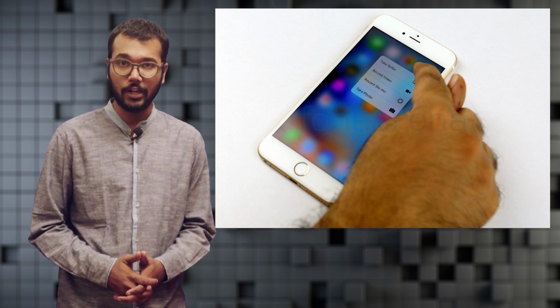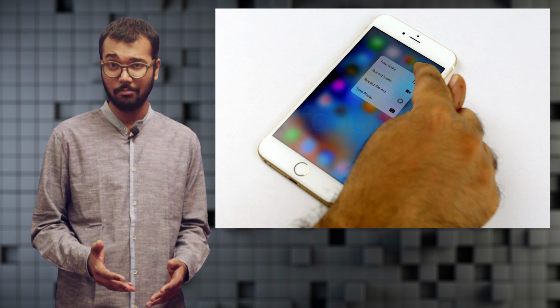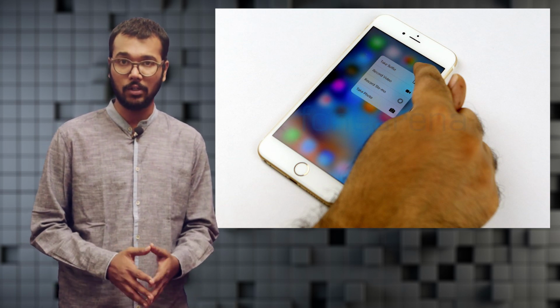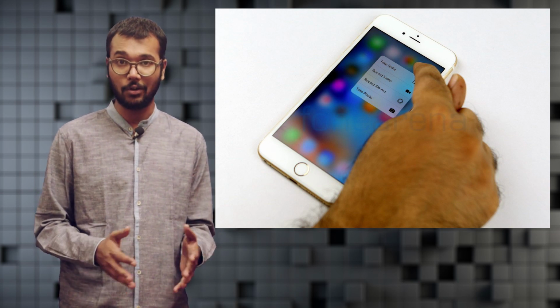This feature is reportedly called Dynamic Actions within Google, and they hope to release it later. We don't know when, but it's definitely not coming at I/O. That's what the report says clearly. So yes, we need to wait more for 3D Touch to come on Android.